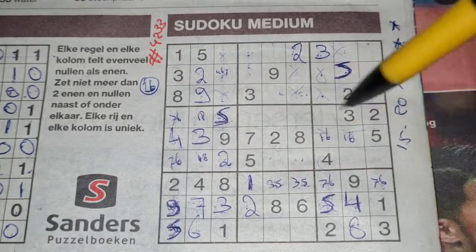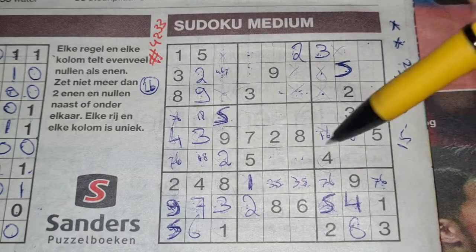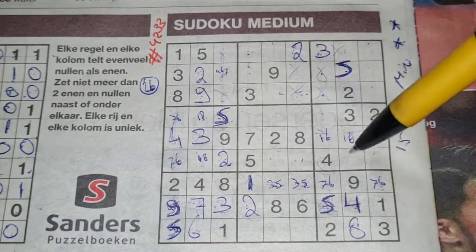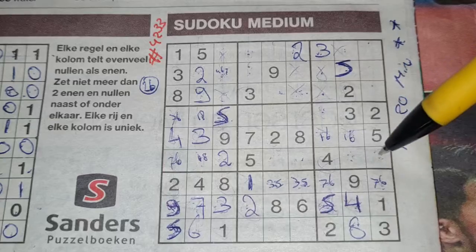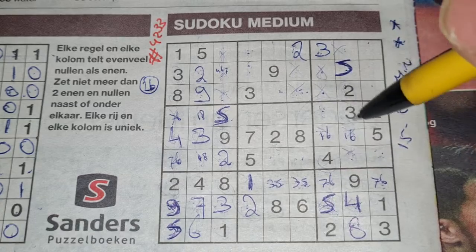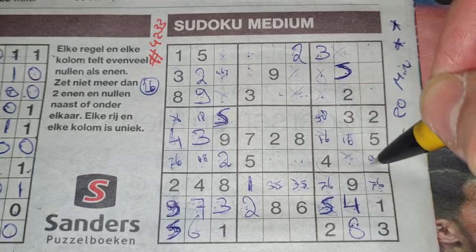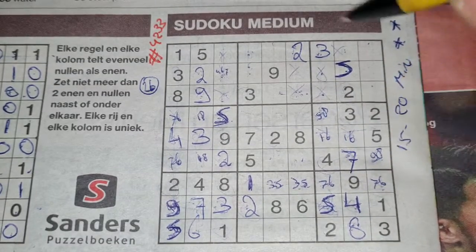3 missing numbers in this big square. Those missing numbers are 7, 8, and 9, and look, we have an 8 and a 9 in this column. So no 8 and a 9 in this box. The 8 and a 9 goes in those two boxes. That's a pair, 8 and a 9. So one digit left in this big square for number 7.